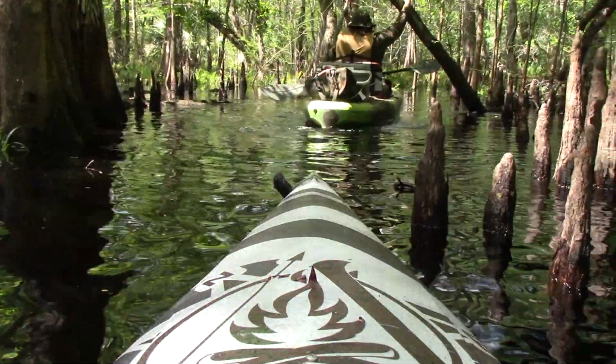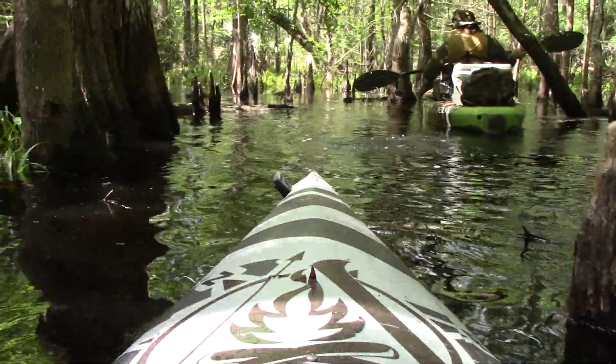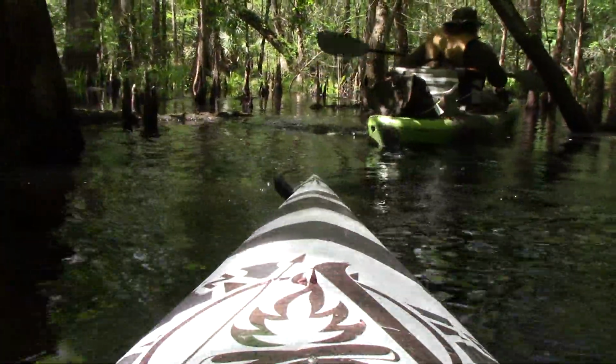Okay, the water is not as swift as it was because it's more spread out through the woods, but it doesn't make it any less challenging because we've got to navigate around all these cypress knees. This is really cool though. This is a lot of fun.